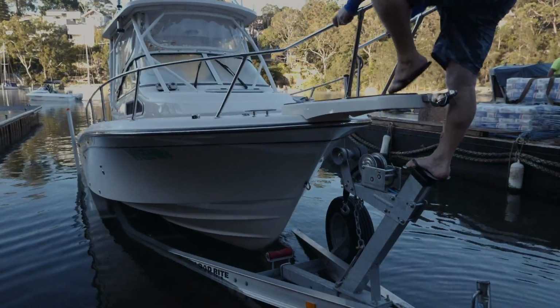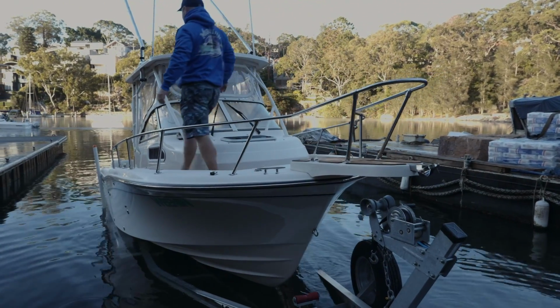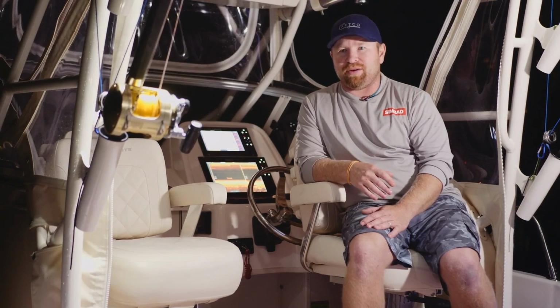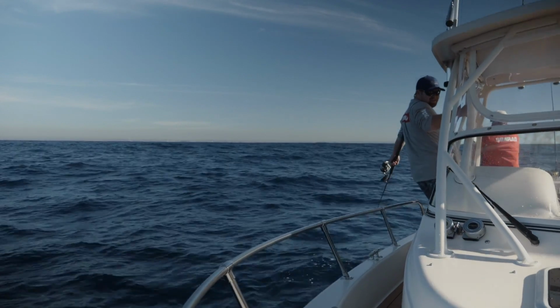The walk-around for me allowed me to launch and retrieve the boat on my own quite safely. It also meant that if I still like going casting for snapper, for Australian salmon or bonitos, it allowed me to walk up the bow and cast if I was on my own.